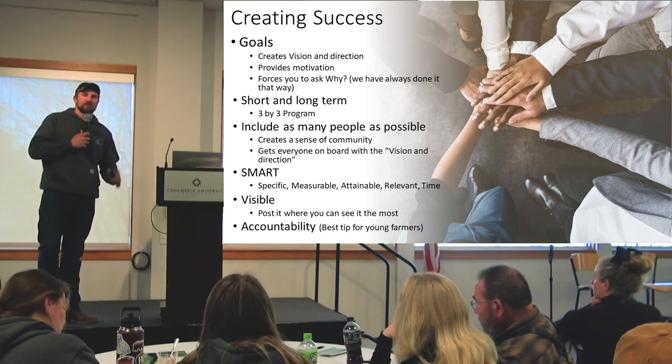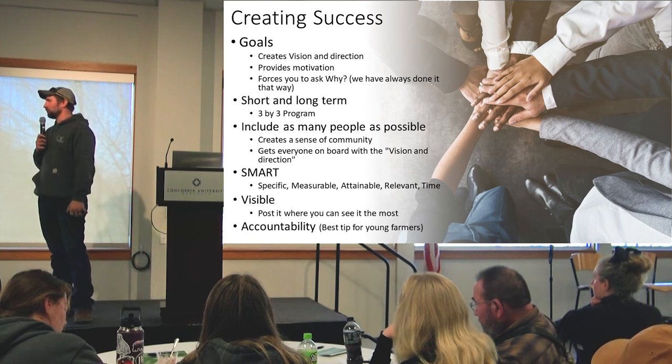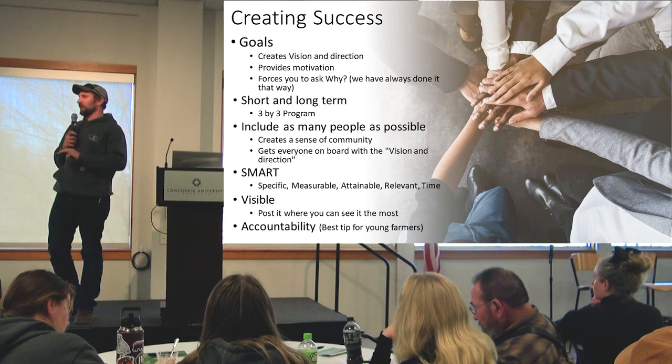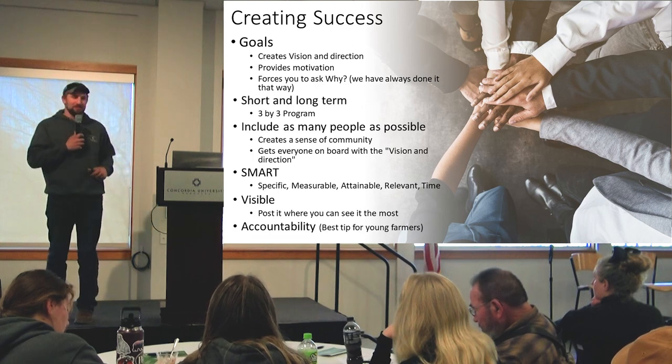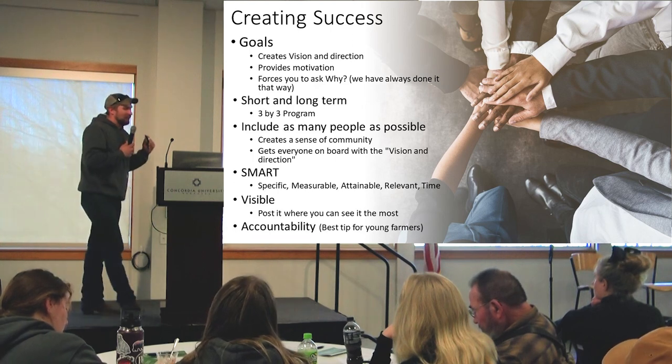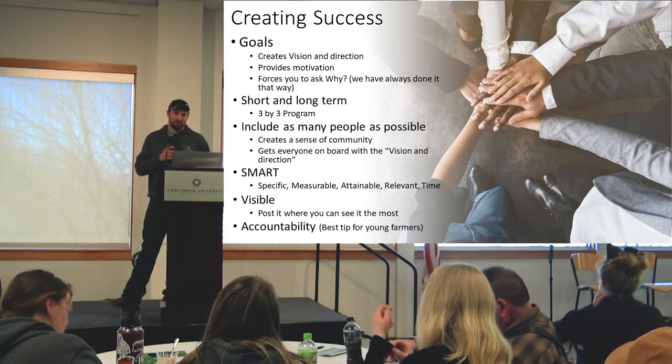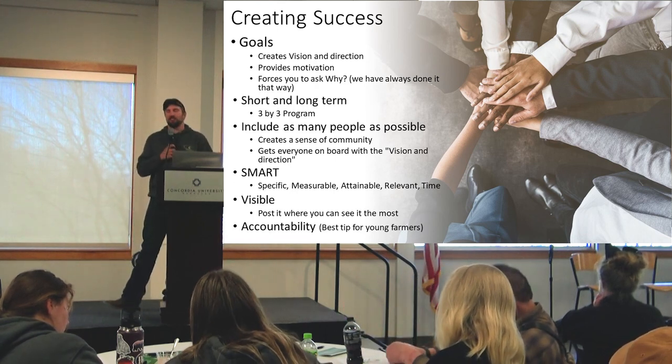successful. Farmers are really bad at having vision with where they're going. They're also really bad at creating goals. As a population in general, humans are really bad at creating goals. So I want to spend a little bit of time and talk to you today about why those things are so important. So goals, they create vision and direction.